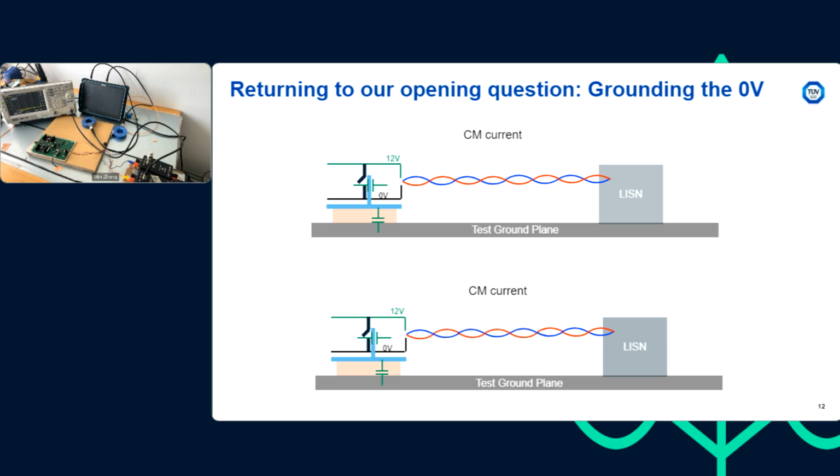So as you can see here, I have the setup already set up. The spectrum analyzer in this case is connected to the LISN, so it's measuring the conducted emission noise coming from this PCB. Now I disconnect this grounding point first. So we first do a bench conducted emission scan on the PCB itself. Let me switch on the power supply.